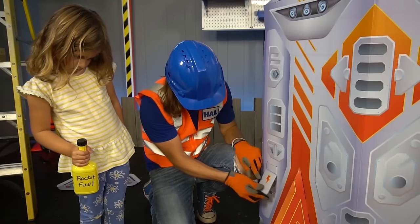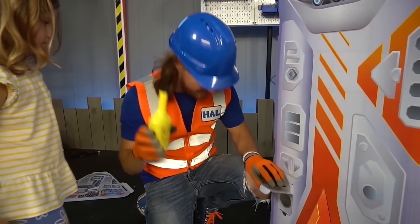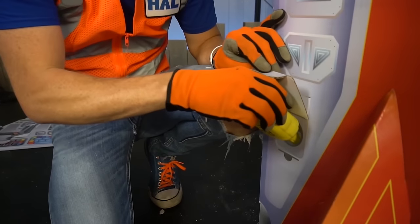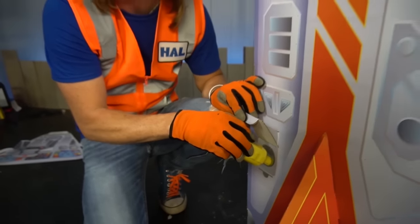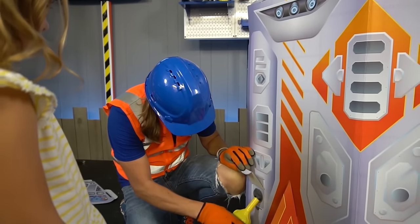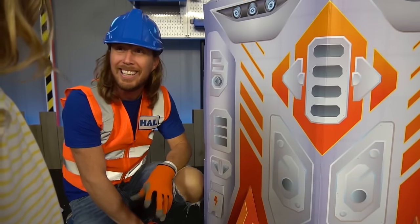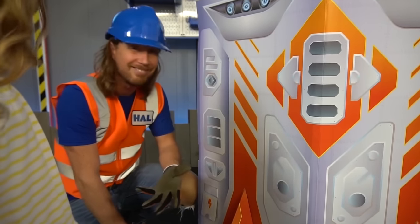It's the gas tank. And you had the rocket fuel? Rocket fuel. Here we go. We're filling it up. Yes, sir. All right, there he goes. We're all set. You ready to get in that rocket ship and go to outer space? Let's go.